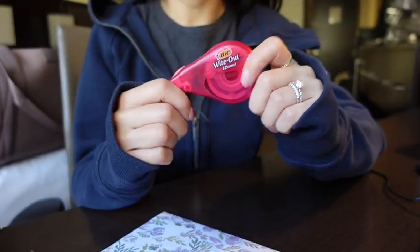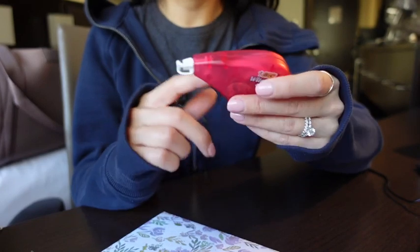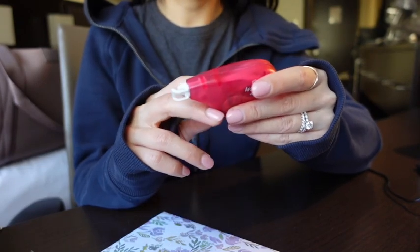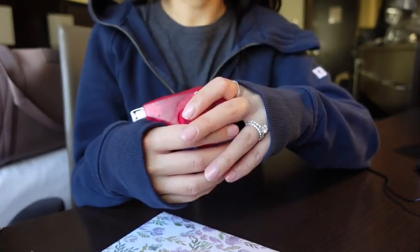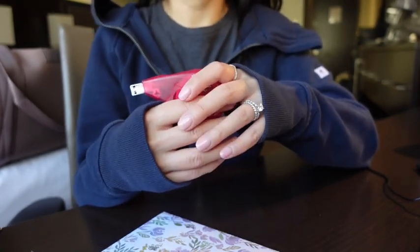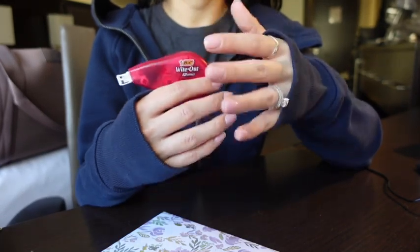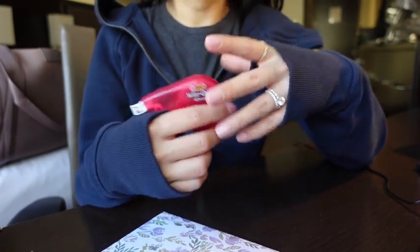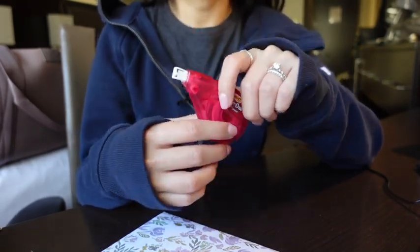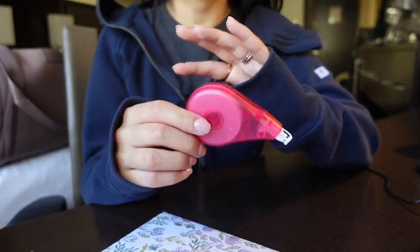And then finally I have this random Bic correction tape. I don't love using this one because it's white, but the cream one also isn't the right color cream. I saw a video the other day about a company brand that might have a slightly better match to the Midori MD paper. However, I haven't tried that out yet. So if you have any suggestions, please let me know. But at the end of the day, I usually like to use this to cover it up and then cover it up even more with either washi tape or a sticker.